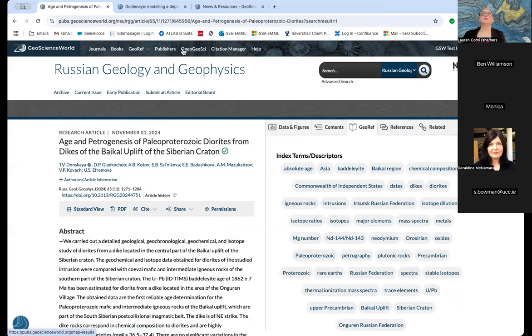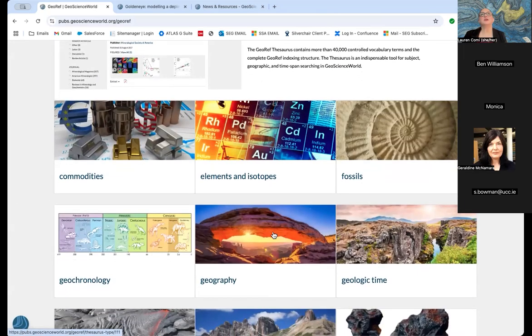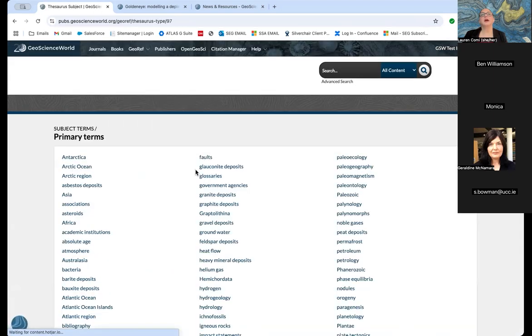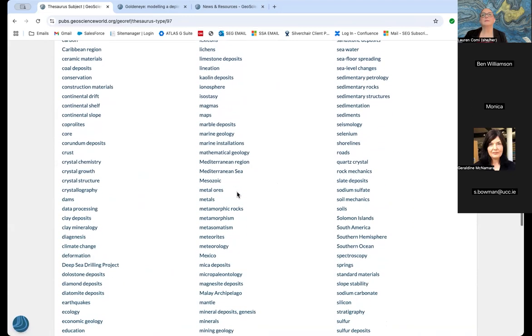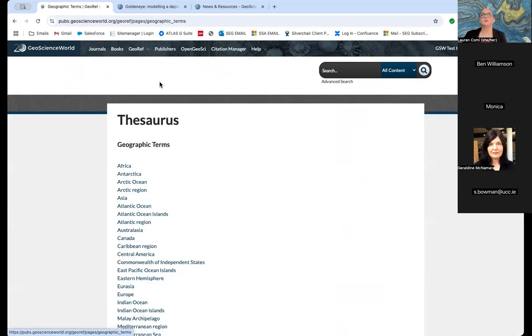So if you wanted to then search directly by, say, methane, if we go back to looking at that, if you go back to OpenGeoSci, I'm sorry, back to GeoRef rather. Then you can go down here and look under those specific subject terms and drill down into the major terms. So you go to the primary terms and back and forth between the two. You have the subject terms there, or you have the geographic terms.